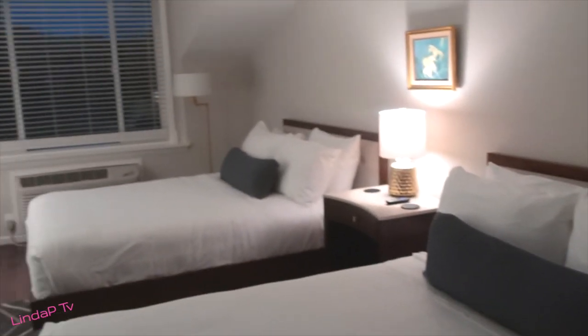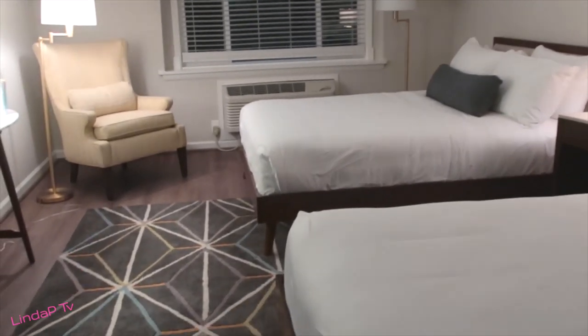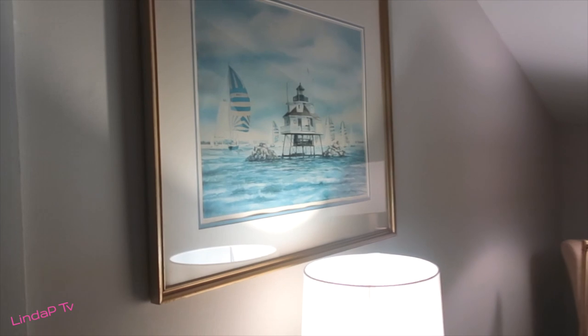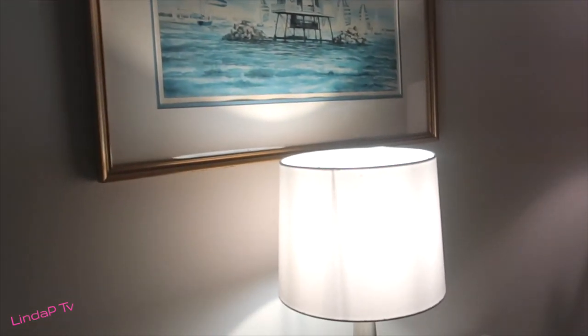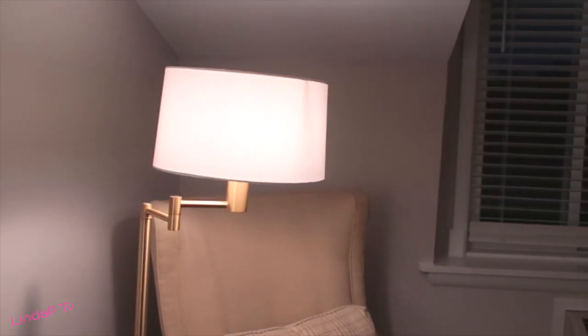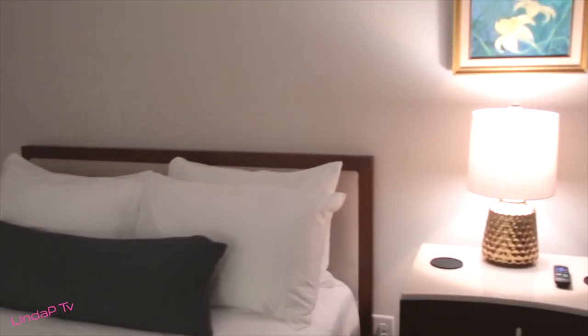As soon as we got to the inn, we were greeted by Sherry, who was super nice and so cute, and she led us to our room, which was so nice and comfy and very minimal and cozy. And I love the decor. I love the marble table, the little chair in the corner, everything. It was well decorated, and the beds were amazing. We slept so well on these comfortable beds.